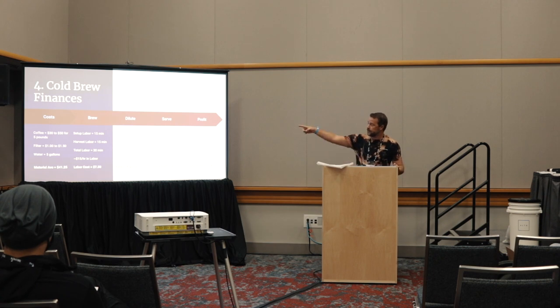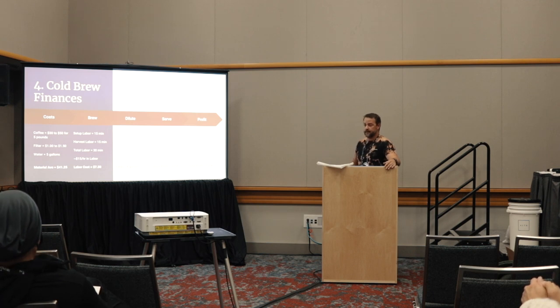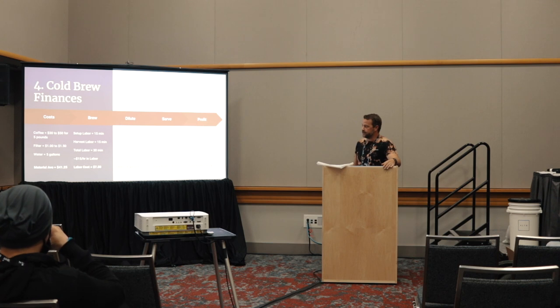So I'll run through the costs here for you, because that's an important part of cold brew: understanding how it impacts your bottom line. On the far left, you see costs, and this is at wholesale. You can get coffee, at least where we live, anywhere from $30 to $50 for 5 pounds. Many people will look at that and say, I can roast my own coffee for much cheaper. You're right, you absolutely can. And some people may say, hey, I actually buy coffee at a higher price than that. You can put a different number in the spreadsheet and the numbers will still work out in your favor.